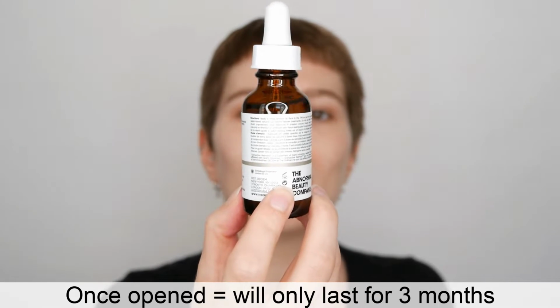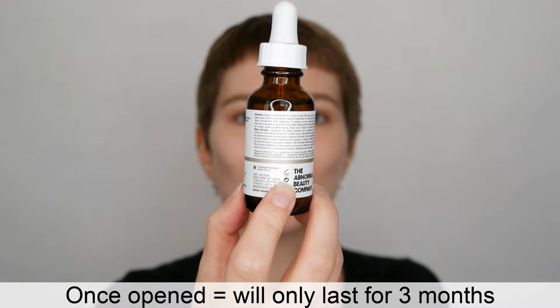Now, how do we calculate it now? Because there's only one difference compared to the one in the emulsion, and this is that it will only last you 3 months once it's open.